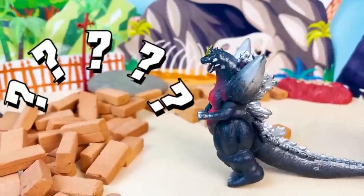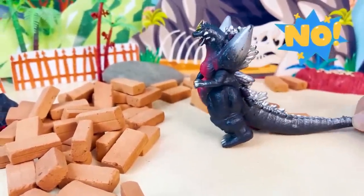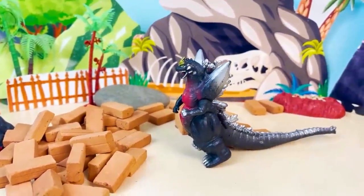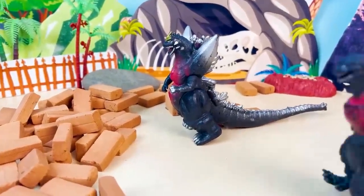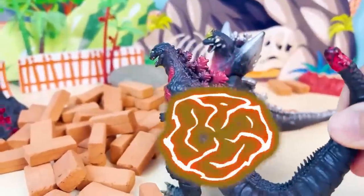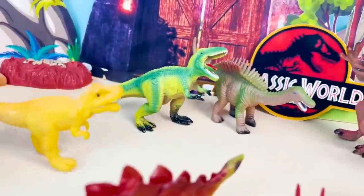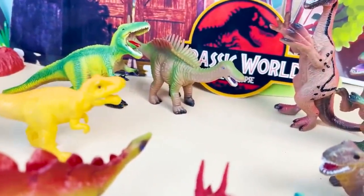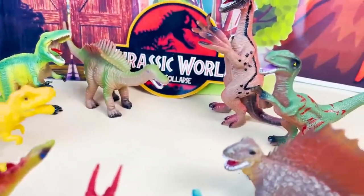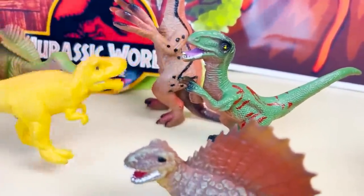Godzilla's friend has just returned to find his work has been done. He mustn't be very happy about that. Sorry, Godzilla. Oh, cute! Look, Tyrannosaurus is giving Velociraptor a little kiss. Mwah!